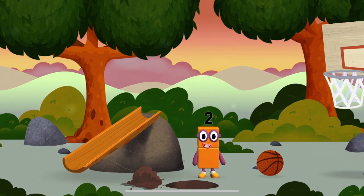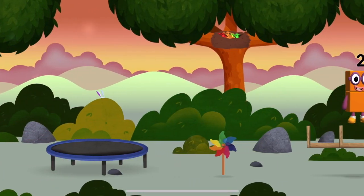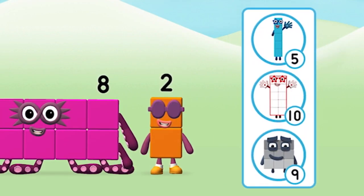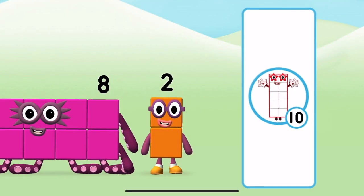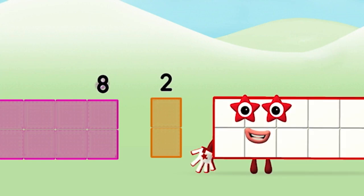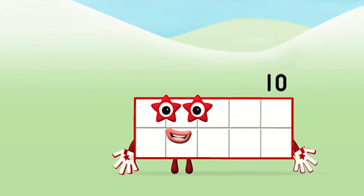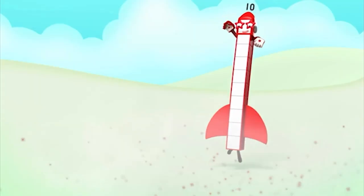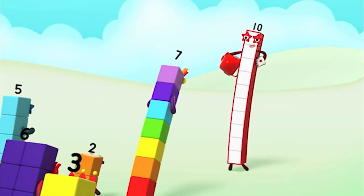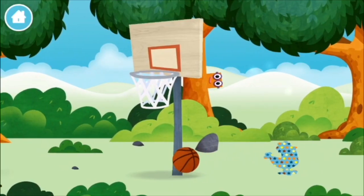You found a number block. What number block can you make by adding these two together? Great! Now add eight. The number blocks together. 2 plus 2 equals 10. Amazing! You made number block 10. 10, 10, 10 again. You found one.